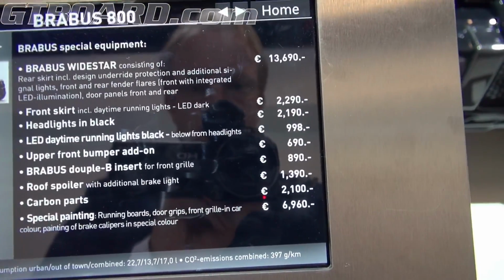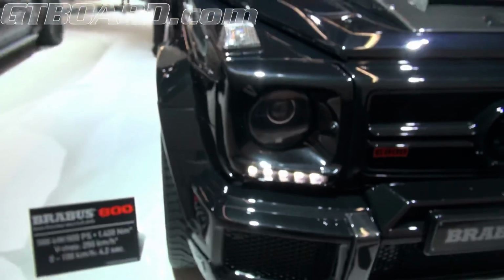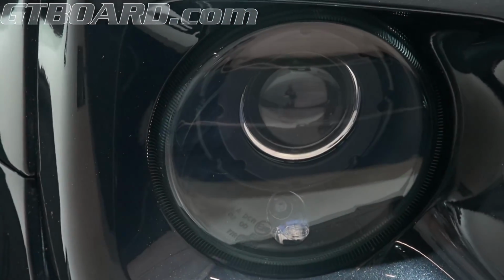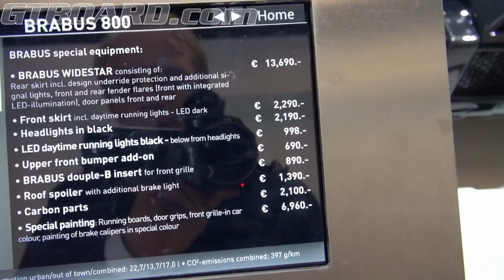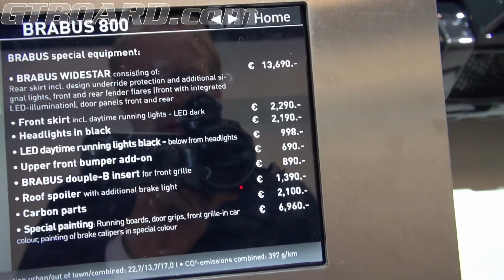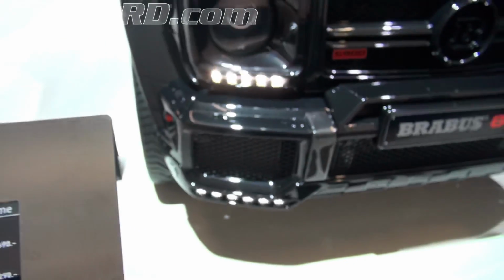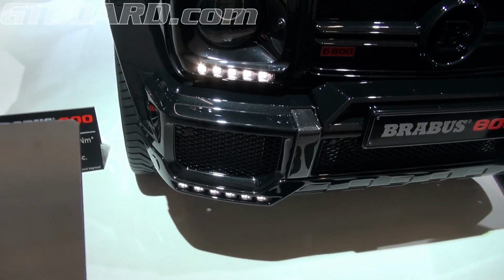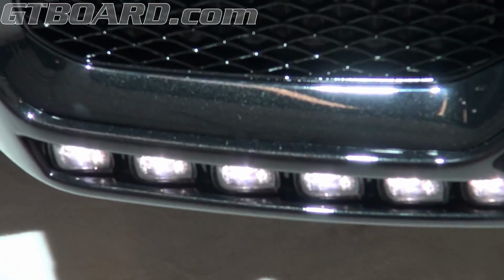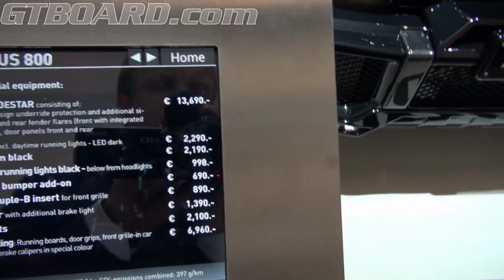Wide star. Front headlights in black, 2,000 euros. Okay, I guess this is it. LED daytime running lights, black, below. I wonder if it's these. Maybe these. No, it must be these. So it's new, I guess.